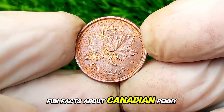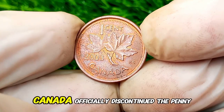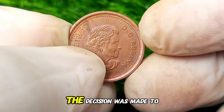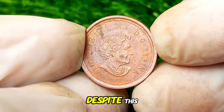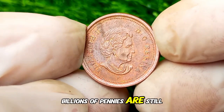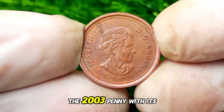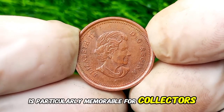Fun facts about the Canadian penny. Here are a few fun facts. Did you know that Canada officially discontinued the penny in 2012? The decision was made to save costs and improve efficiency. Despite this, billions of pennies are still in circulation or tucked away in collections. The 2003 penny, with its dual portraits, is particularly memorable for collectors.